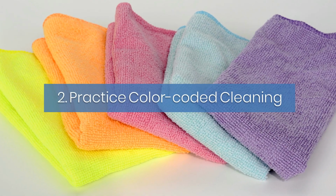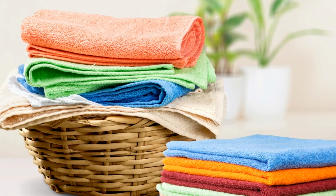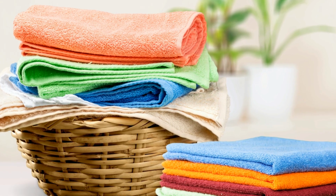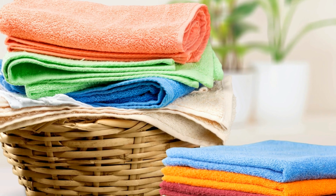Number 2. Practice color-coded cleaning. Color-code cloths for specific spaces so janitorial and custodial staff doesn't cross-contaminate. Don't confuse kitchen cloths with the bathroom.